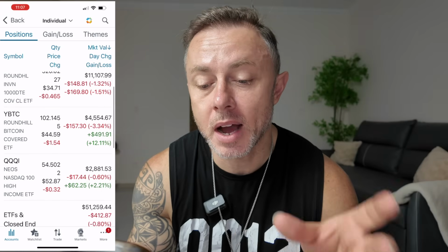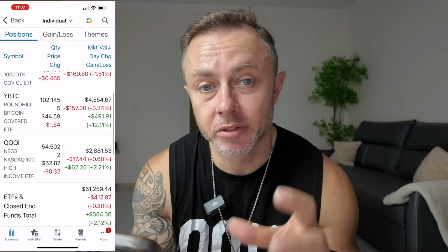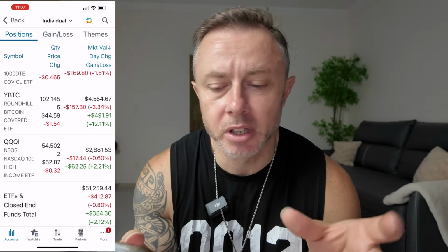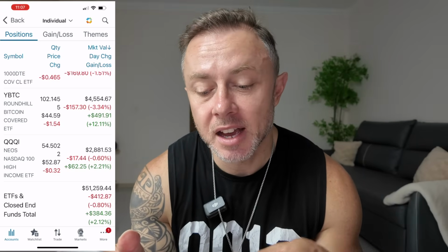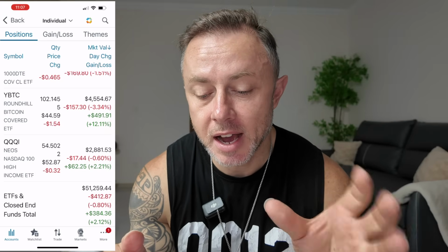Then you can see I have YBTC, which is another Roundhill fund. This is also like a zero DTE. It's a Bitcoin covered call ETF. Actually, I'm not sure if this is zero DTE or not, but it is a Bitcoin covered call ETF, so it's Bitcoin, 102 shares. And then lastly, I have QQQI, which is a NEOS NASDAQ 100 high income ETF.